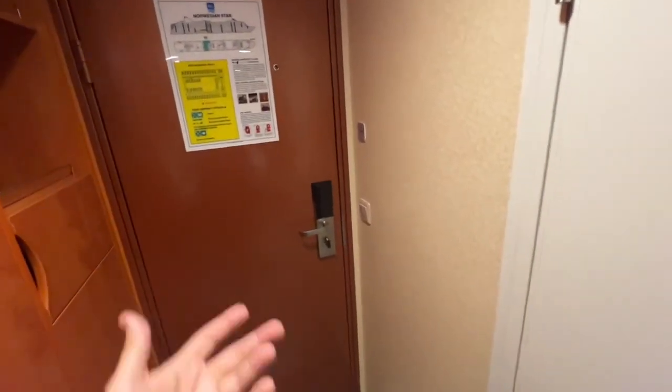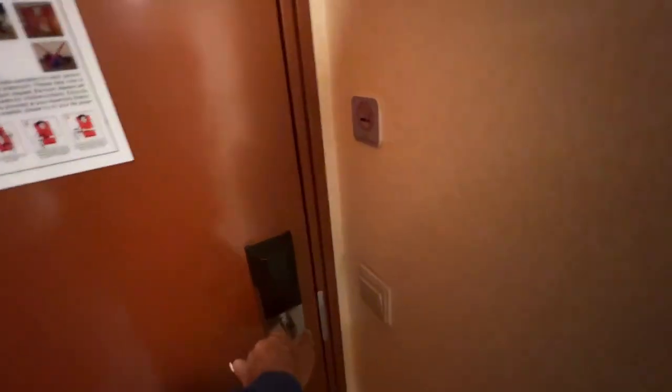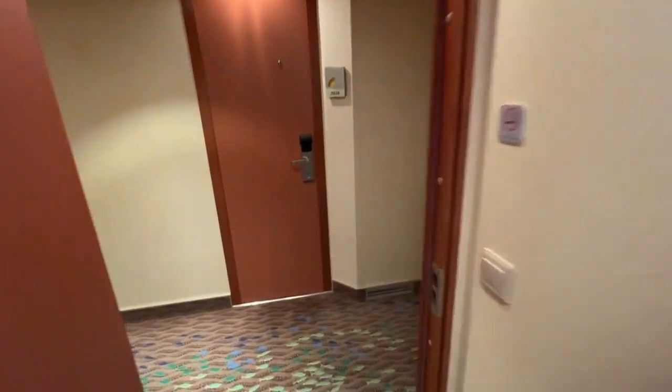So we'll go ahead and walk around the ship. I'm not going to show too much of the hallways. Like I said, you've seen one hallway, you've seen them all. I'm just going to show the important stuff that I think you should know on the ship.